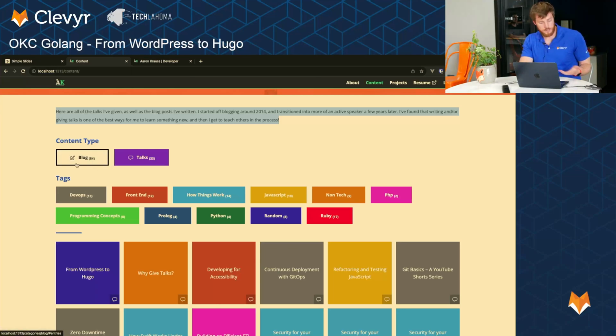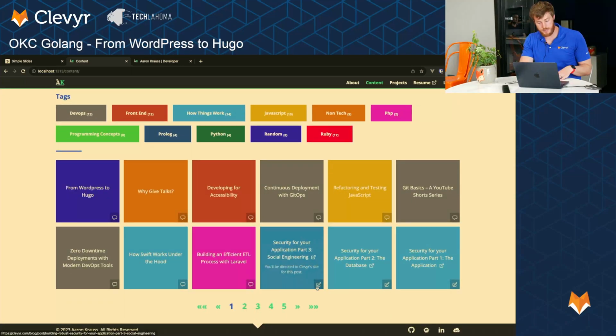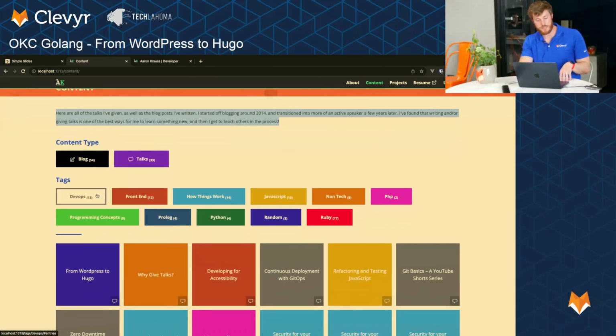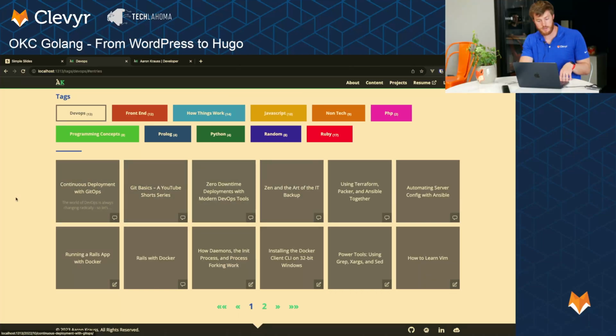So typically, a piece of content has only one category. It's either a talk or not, or a blog in this case. You can tell that by the little icon down there. If it's a little speech bubble, that's how I've styled it as a talk. Most of the stuff I've done lately is talks, but I've got some blog posts that are more recent there. But these are all tags, and a post can have as many tags as I want. So it's very common to have a piece of content show up on this one. Now we're showing everything that's tagged as DevOps, and you can see the URL has changed because of that.